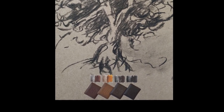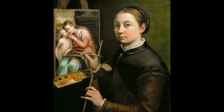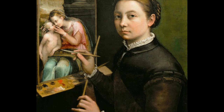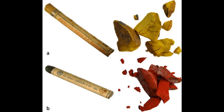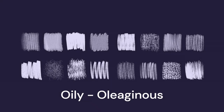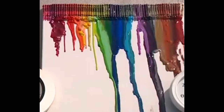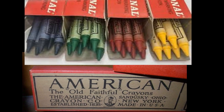In 16th century France, art creators were using similar tools but began to add different pigmentation to create a variety of colors. This is the first time the use of the word crayon can be discovered. It's believed to be from the Latin word for chalk, cray, and the French word oleaginous. Now widely called crayons, these tools were messy and didn't last very long. The modern crayon began to take shape in the early 19th century.